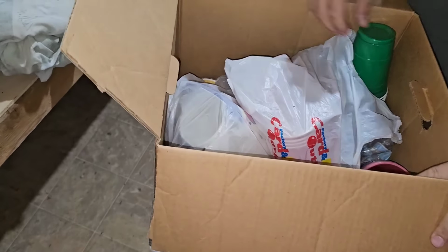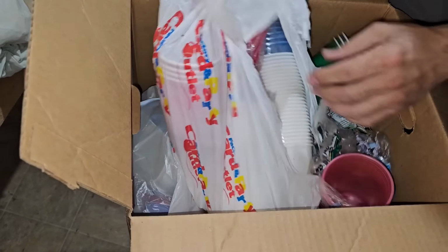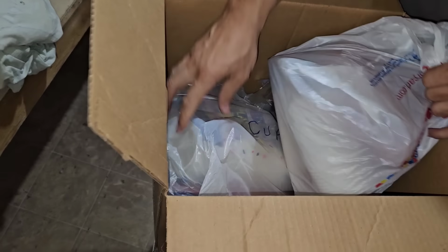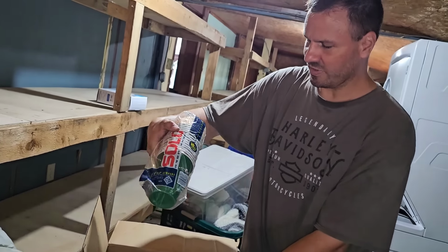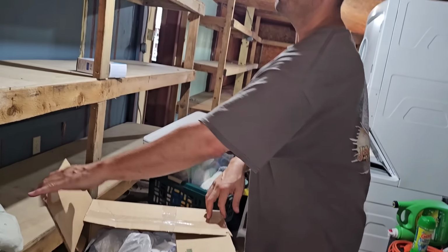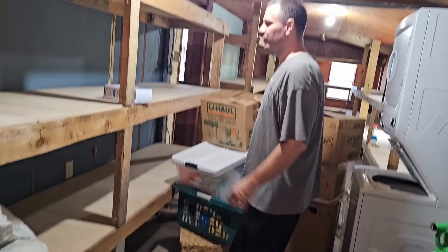Oh, that's just kitchen. Is that accurate? Yep. It's cups. We can always use cups. We never have enough of these over at the kitchen. That's right. This will be good over at the schoolhouse as well. For sure. So we'll set that over there.